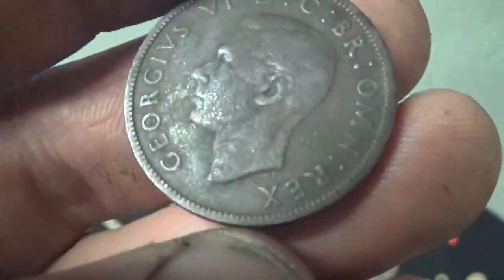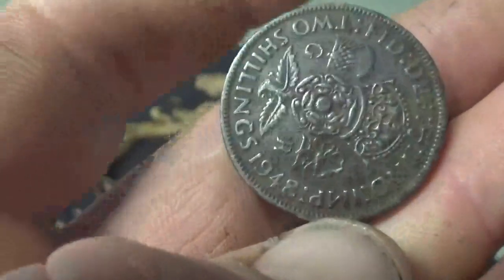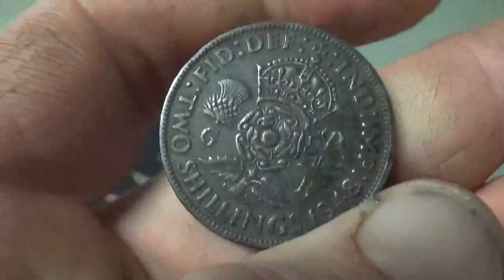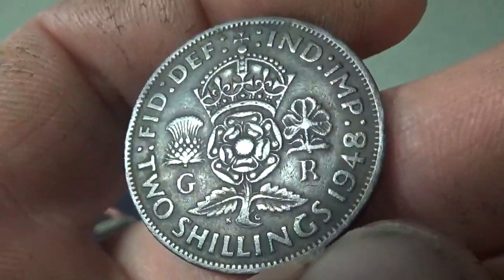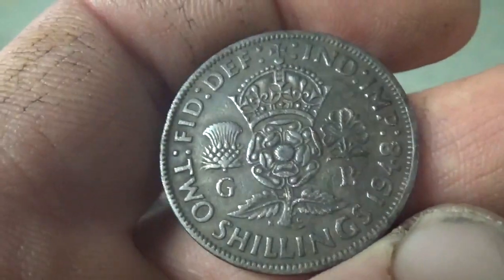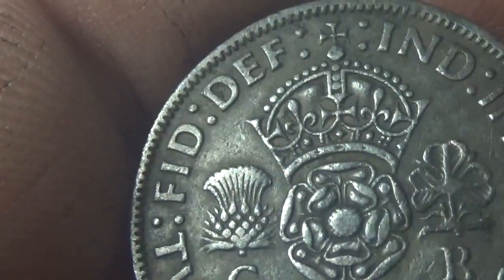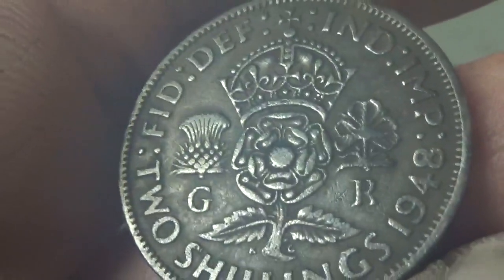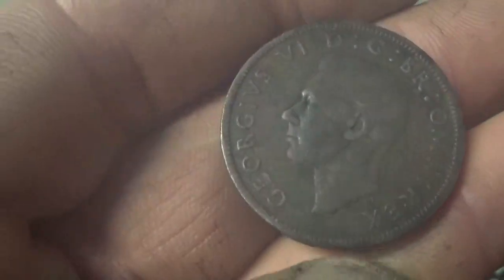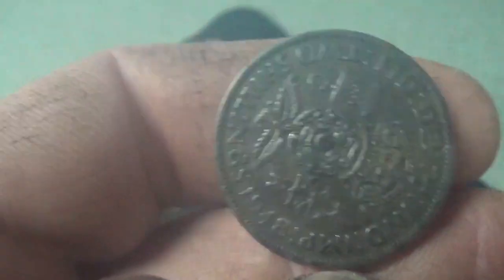And then last but not least, we have our, I believe it's a florin, is what it was called. It's 2 shillings, and it's just beautiful. It's from 1948. We learned it's out of copper and nickel. And look at the flowers. It's got thistle on one side and the clover on the other. Yeah, we looked it up, and it's selling right now for $89 online, so pretty cool.